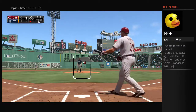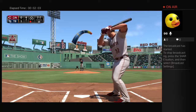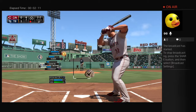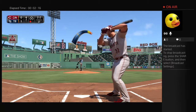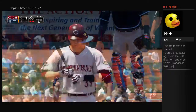Fouled back. Throw a slider. Ready with another, 2-2. Just does manage to get a piece there as this is bounced foul. Good battle here. This will be the 7th pitch coming up. Fastball in. Fastball, strike 3 called as he couldn't pull the trigger, and there are 2 away.